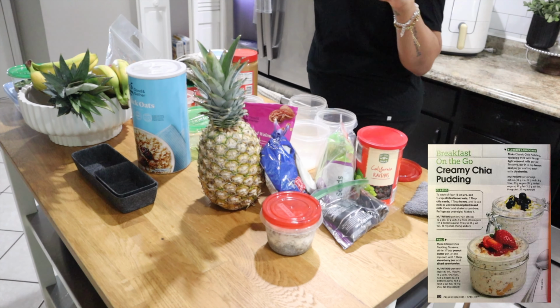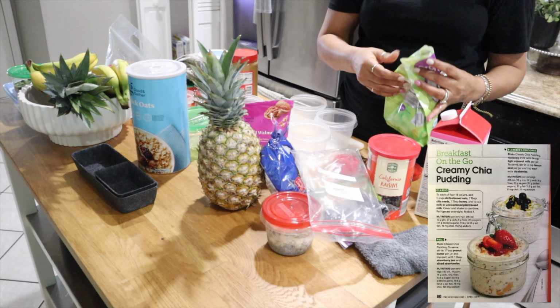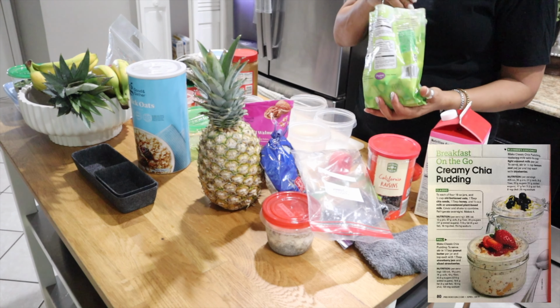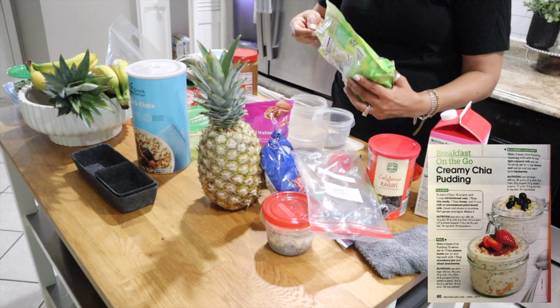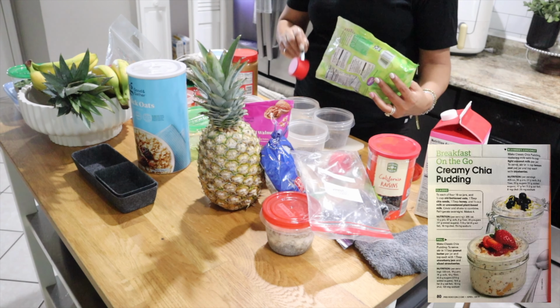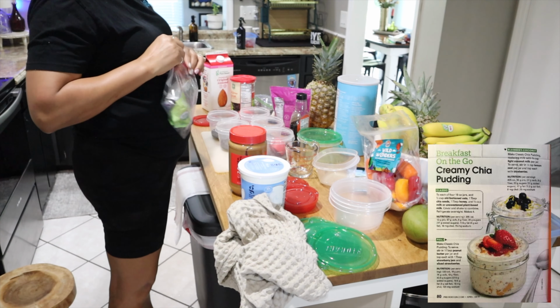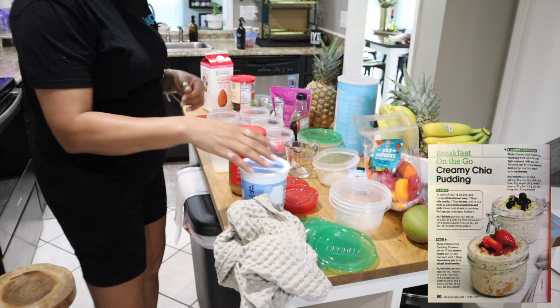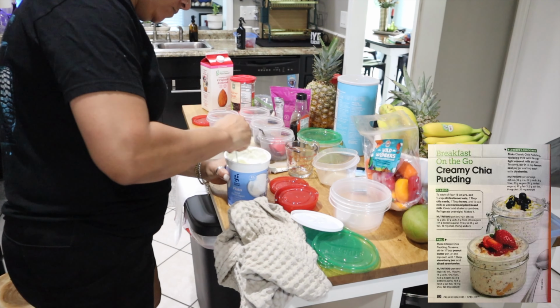What else did I put in this bad boy? Raisins. Well, you guys will see here, but it turned out so good. So stinking good. So yeah, just chia seeds, almond milk, raisins, walnuts, crushed walnuts, maple syrup and some Greek yogurt. Oh, and strawberries. That's what I also put in there. And again, the next day it was amazing.